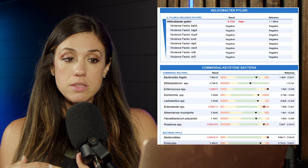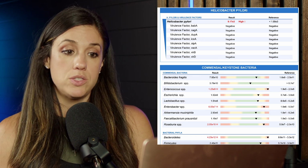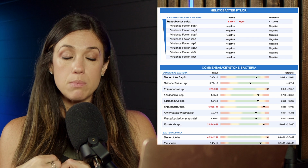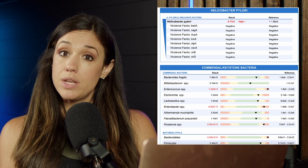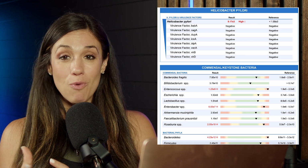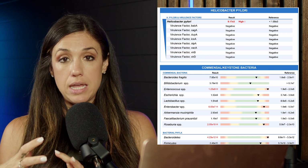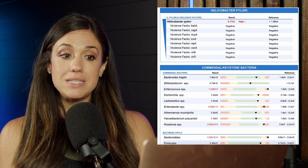The next page, which is really fascinating, is the H. pylori and commensal or keystone bacteria page. H. pylori is a type of bacteria that has a corkscrew-like motion and burrows into the lining of the stomach, damaging our parietal cells that produce stomach acid. This can also travel and impact your pancreas as well as your spleen. So it is one we always want to be on the lookout for. Very commonly seen, this test is DNA sensitive. It's looking at the DNA of the stool and it's very sensitive to H. pylori. This particular person, as you can see, is very high.